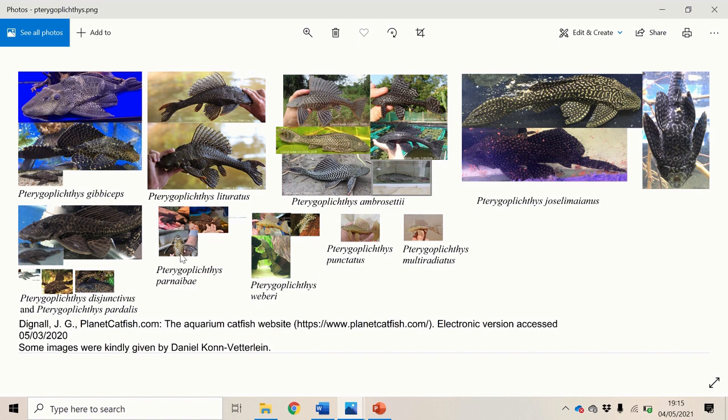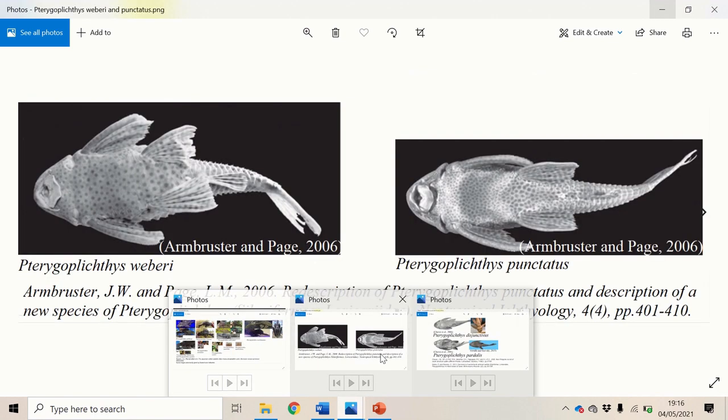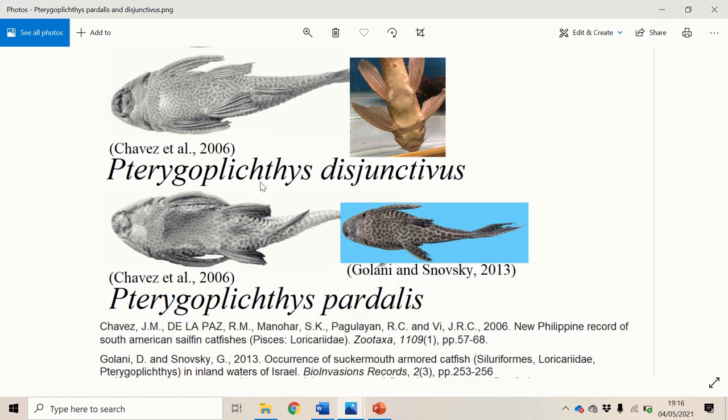Pterygoplichthys parnabe. You can see it's very similar to the gold spot, which is Pterygoplichthys josemanus. But maybe its abdomen patterning tends to be a lot more lined, I guess, rather than the hooked patterning on Pterygoplichthys josemanus. Pterygoplichthys weberi. Weberi, I believe, has less spotting on the abdomen than Pterygoplichthys punctatus, which is here, and Pterygoplichthys multiradiatus. So I'm just going to do a quick focus on four of them. So this is Pterygoplichthys disjunctivus and Pterygoplichthys paradalis.